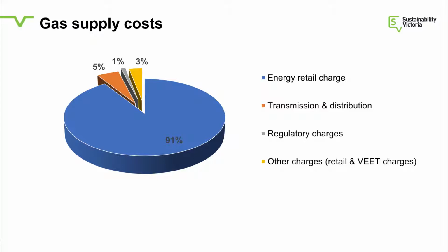So if you look at a typical pie for a D-type customer, 91% of the energy costs is the energy retail or the energy consumption charge. The transmission charge is 5%. The regulatory charges, these are the renewable charges and some of the other charges and the market charges, are all very small percentages of the pie.